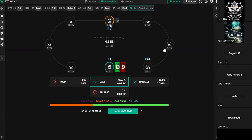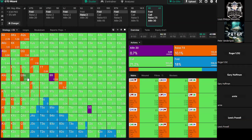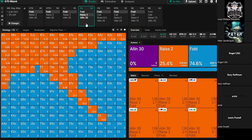So what does this tell you about his range? He's probably raising like 20% of hands. I don't know, something like that. 22%. Yeah, let's see his range. I guess suited tens. Tens, yeah.